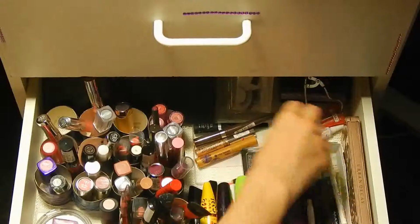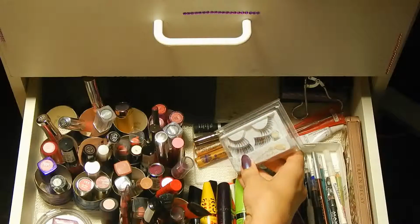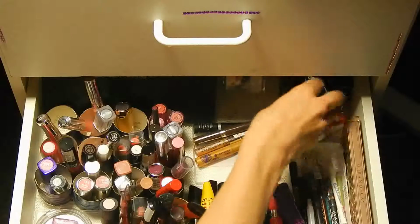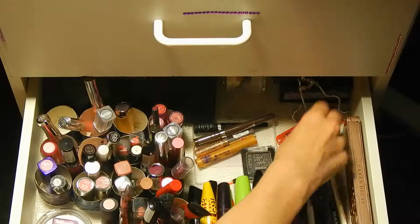But yeah, we'll just start on this side of the door this time. Behind here, in the back, I have some fake eyelashes, obviously. They're really nice, these are my favorite pairs. I always put the glue on the container, as you can see. And then I have some other spare ones behind that I don't use all that often. Then I have an eyelash curler, a pair of tweezers and eyelash glue.